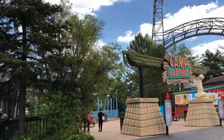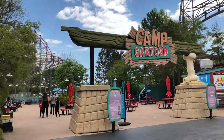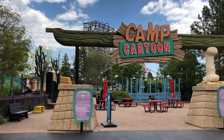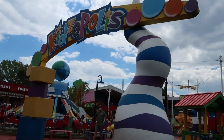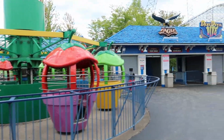The 3 kids areas are Kidsopolis, Camp Cartoon, and Hometown Park, with the latter of the 3 being the newest as well. Hometown Park is pretty small and ideal for the really young kids, where the other 2 areas are a little better for the older kids and have a bit more of a variety of rides.